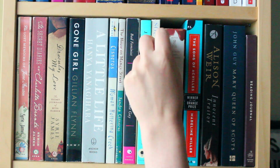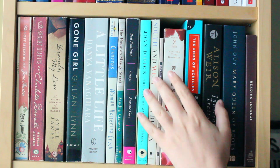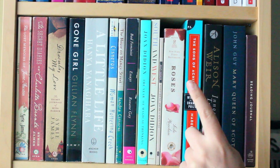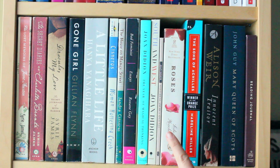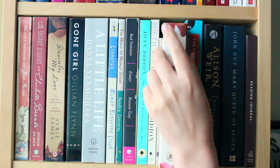I didn't enjoy this one as much as I thought I would, but it was super thin, so maybe I'll have to give it a reread someday. Roses by Leila Meacham is amazing, and I wish this book were longer because it's just so, so good. And I love the cover as well.